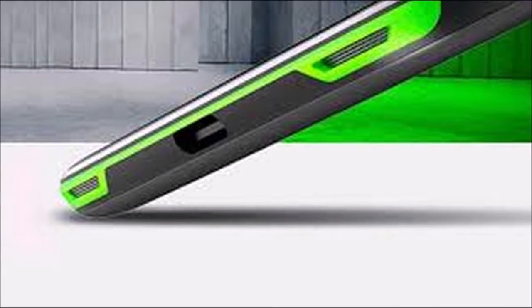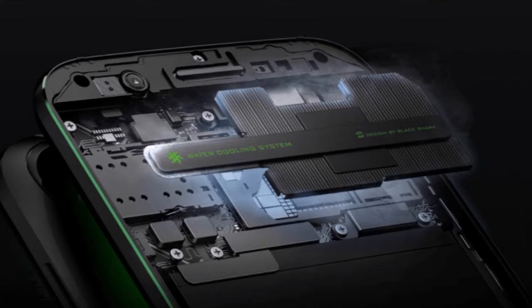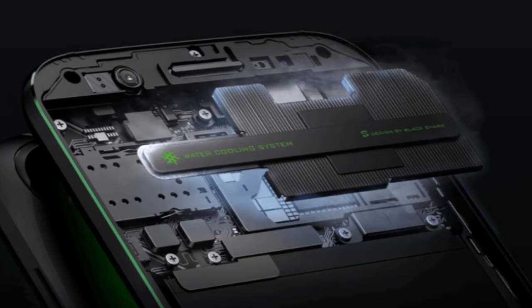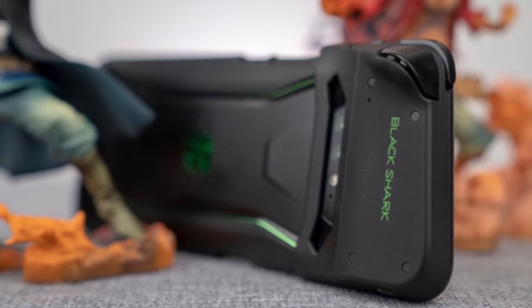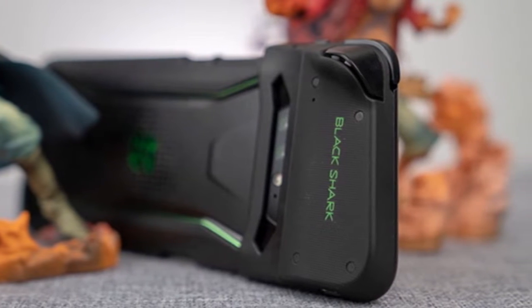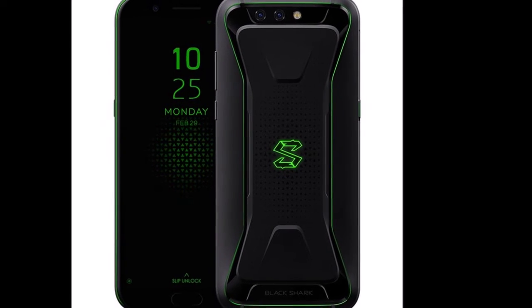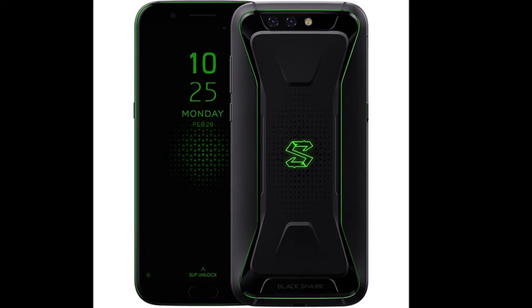Based on Antutu benchmark, Black Shark achieved a total score of 287,759, ranking the first, higher than Xiaomi Mi 8, Mi Mix 2S, Samsung Galaxy S9 Plus, iPhone X, and iPhone 8. Is the gaming phone more worth buying than other top performers?